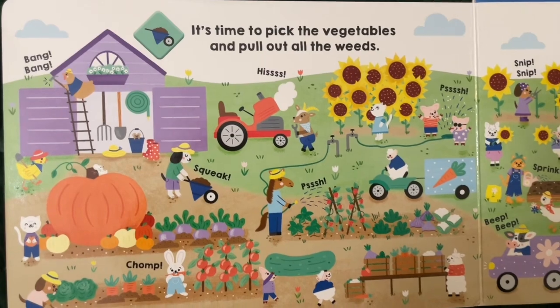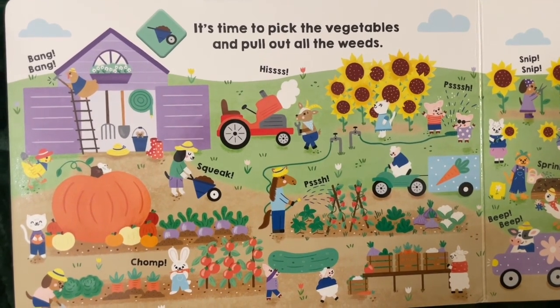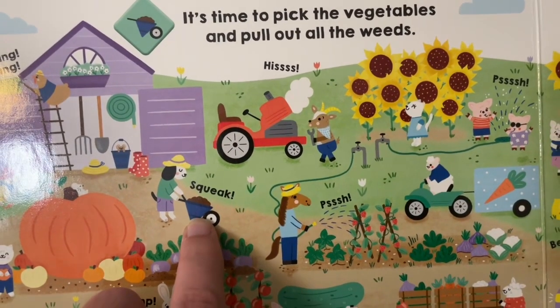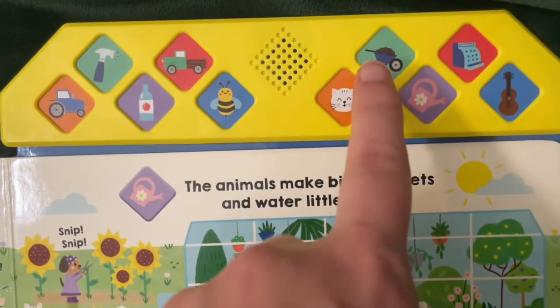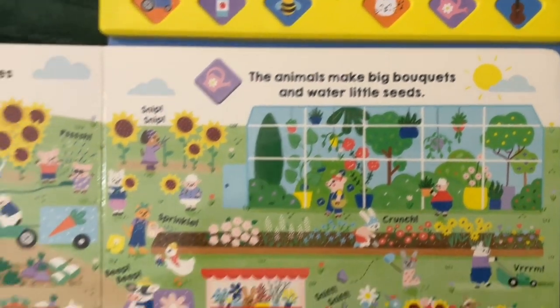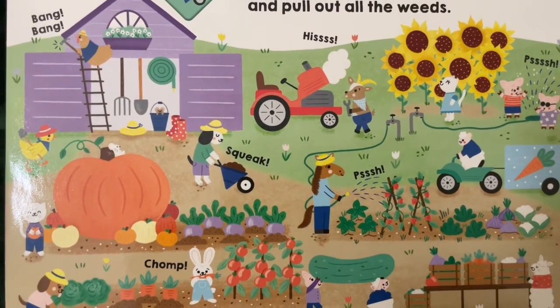It's time to pick the vegetables and pull out all the weeds. Can you find the blue wheelbarrow? There it is. Squeak, squeak, squeak. Can you find the blue wheelbarrow over here? There it is. Push the button. The wheelbarrow is hard at work.